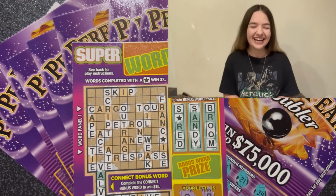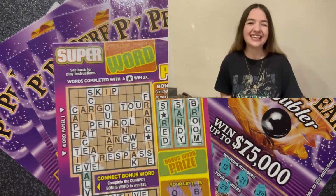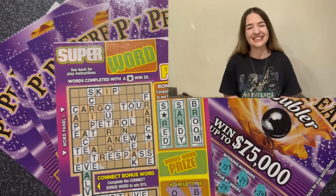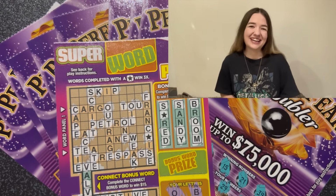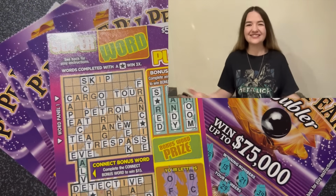So anyway, thank you again for doing it with me, Julie. And also David. David, thank you so much for the gifted ticket. I'm sorry I, again, couldn't pick a winner, so it doesn't matter. I still had fun doing it. I really enjoyed doing the $5 crossword, so it was a good night.